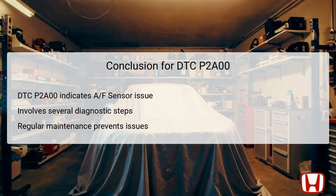Furthermore, the role of preventive maintenance cannot be overstressed. Engaging in regular vehicle checks can preemptively address many concerns tied to this DTC. By following a structured approach to troubleshooting and maintenance, vehicle reliability, performance, and compliance with emission standards can be ensured.